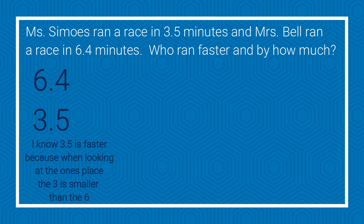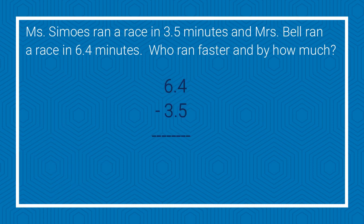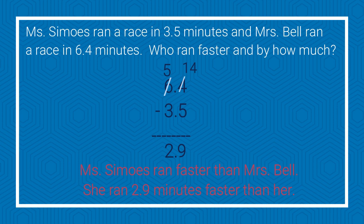So what I'm looking at is 6 4/10 minus, or subtract, 3 5/10. And again, I'm lining up those decimal points. So I'm looking at 4/10 minus 5/10. But I know I can't do that, so I need to regroup. I need to go into that ones place. So I go to the 6, and I'm going to be regrouping, taking a whole from that and moving it over into my tenths place. So that turns into 14. 14 minus 5 is 9. So that 9 is in the tenths place. And that leaves me with 5 minus 3 in our ones place, which is 2. So our answer is Miss Simoes ran faster than Mrs. Bell. She ran 2 9/10 of a minute faster than Miss Bell.